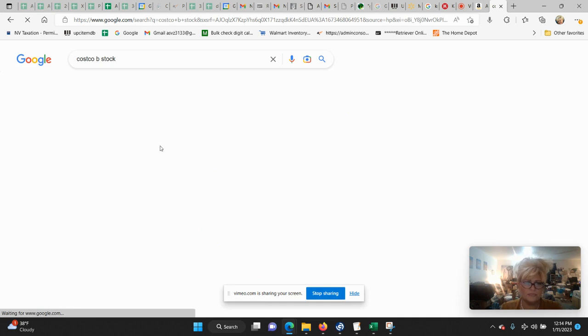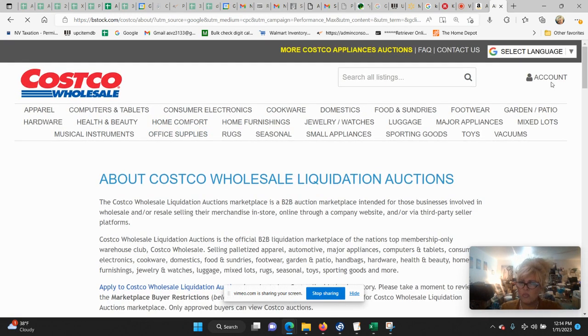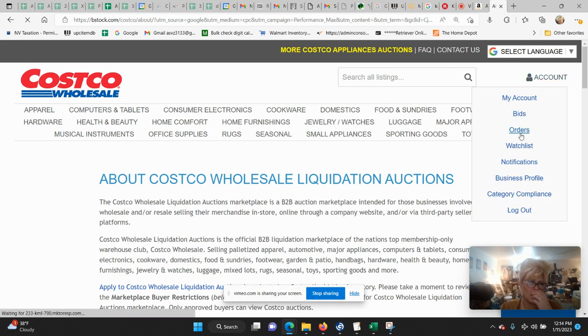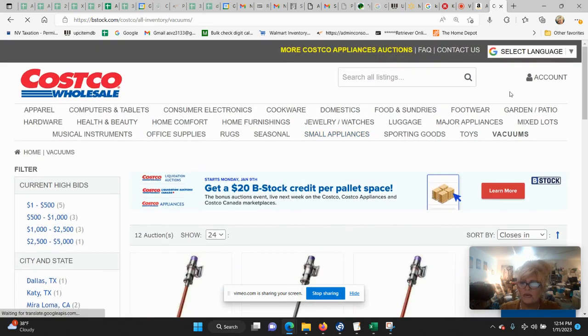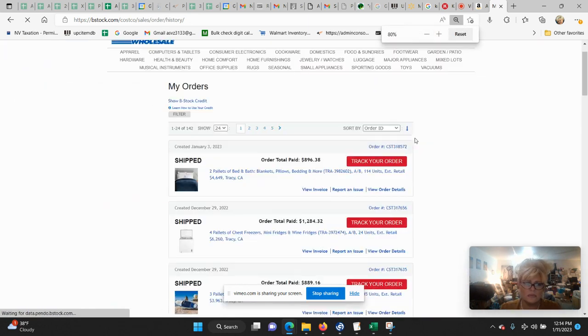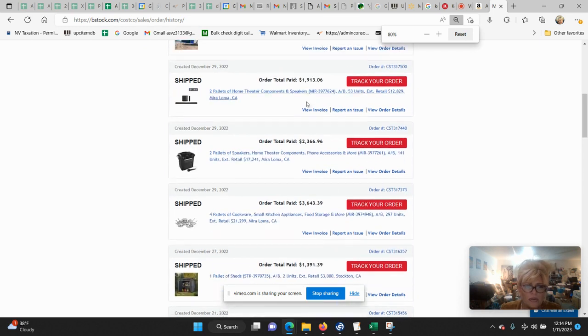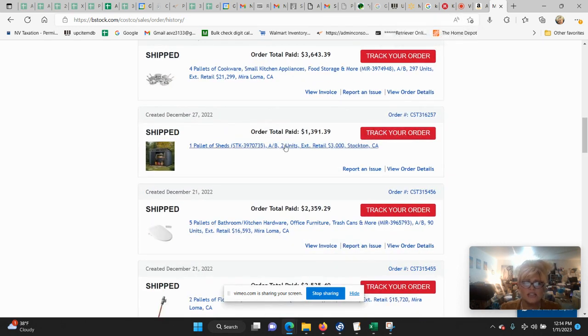Okay. I'm going to go in there and I'm going to show you my orders. Okay, I'm going to scroll down, excuse me, guys, to my orders, and I'm going to find you this listing. Here we go. This is the sheds that I purchased.